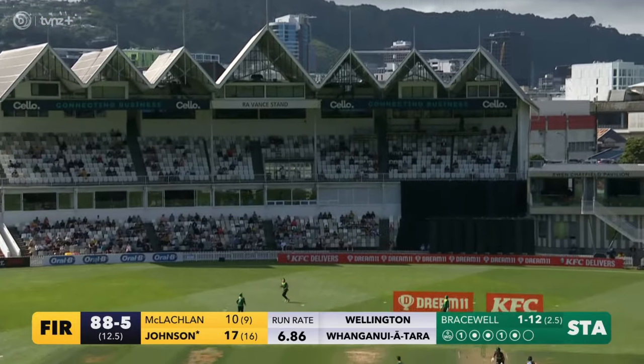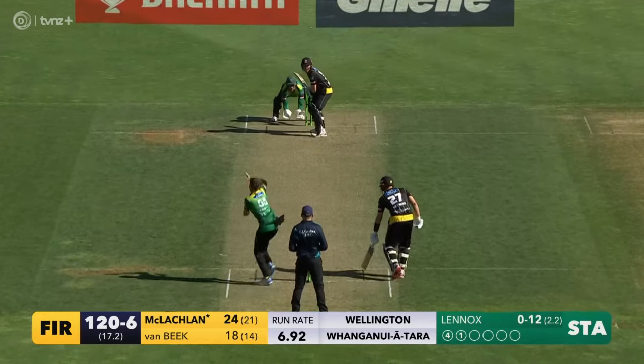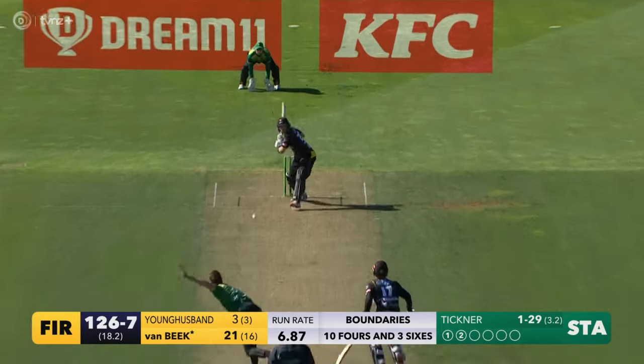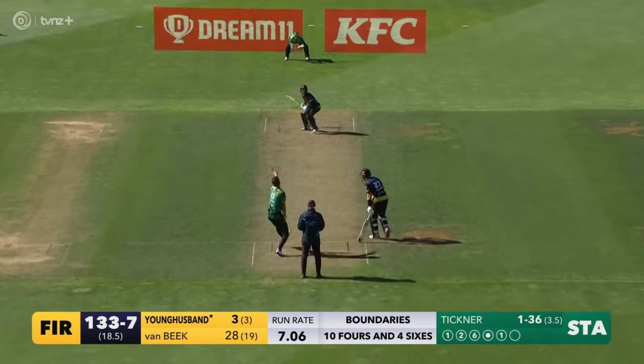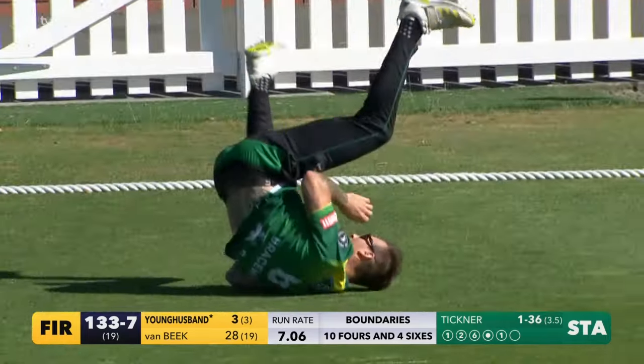This one's up. And taken. Look how big that gap is between the guy up. Yes. Bowled him. It's a great return. It's hit hard. And that's gone all the way for six. Last ball of the Tickner over. Goes after it. And taken.